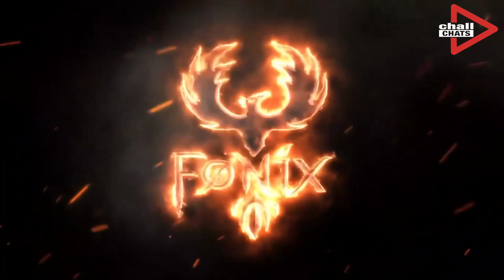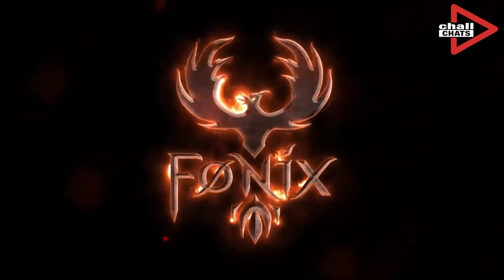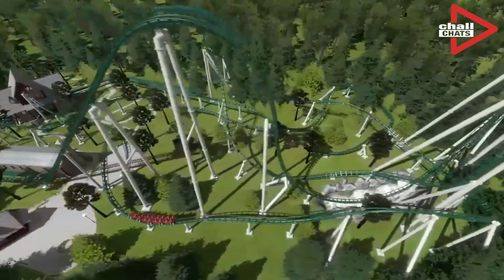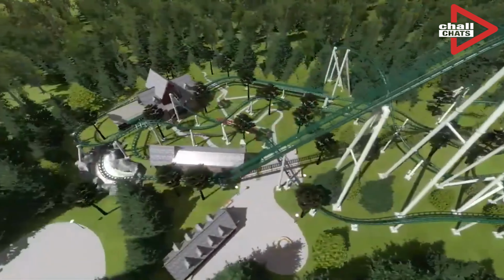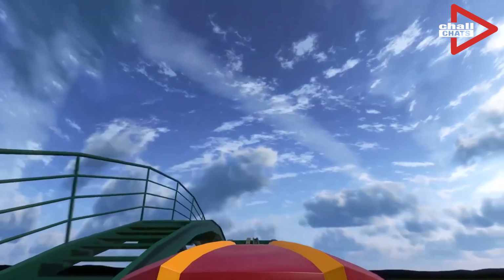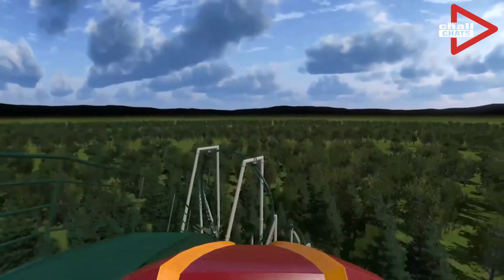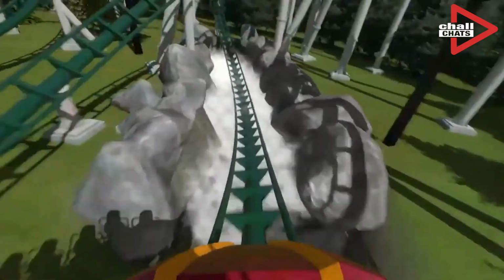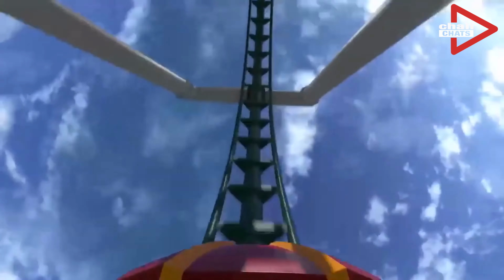Fastest and highest roller coaster Fønix will open at Fårup Sommerland in 2022. A massive new roller coaster will rise from the forest floor and the ashes of Corona by April 2022. Fønix will rise 40 meters into the air and extend majestically into the forest in Denmark's longest loop ride. Fønix will be the undisputed fastest bird in any Danish forest with a top speed of 95 kilometers an hour.